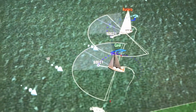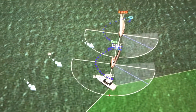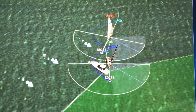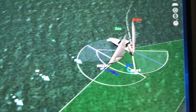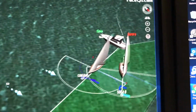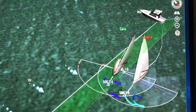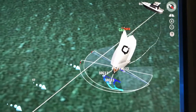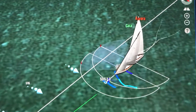Now coming around for the final approach to the start, both of us approaching the committee vote, fairly close, enough to be able to see details we never thought we would, but here we are. Start has not occurred yet. Once the green is up there, it did start. There they got a little close to us. It looks like they hit us, but you know, we didn't.